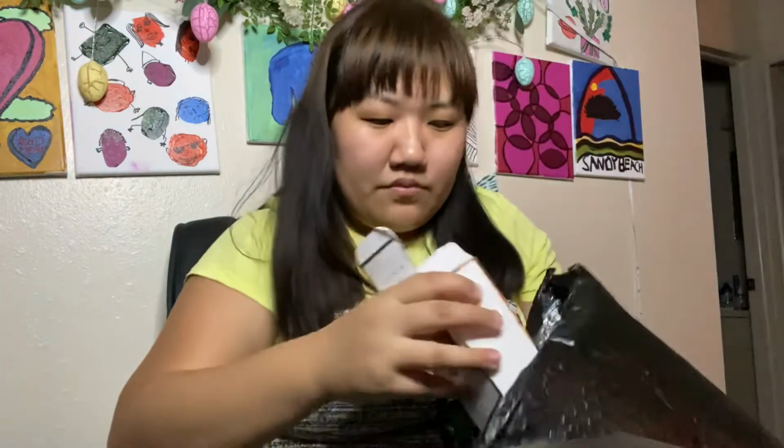Okay, so this is their black packaging. I got that's a little bit torn. Oh well. So I got these two items. The first item is the 111 Skin Harley St. London Pollution Defense Booster.